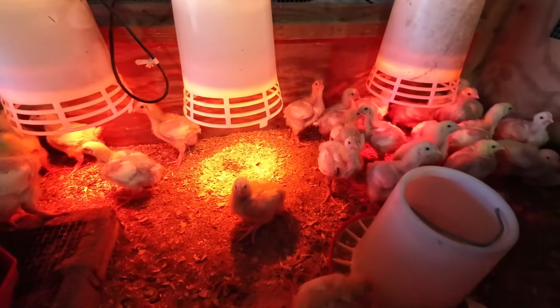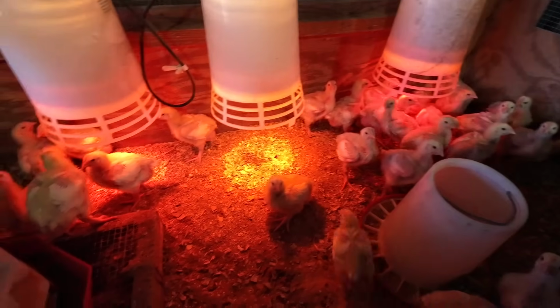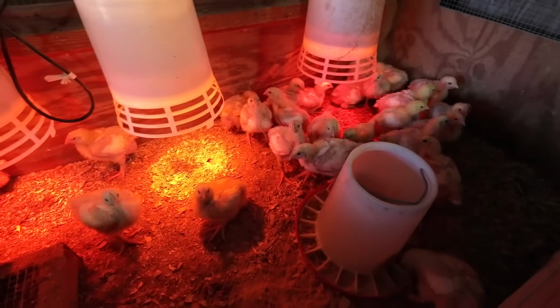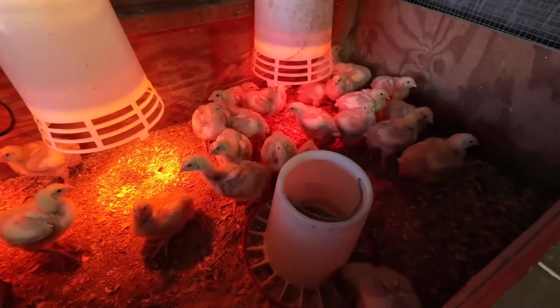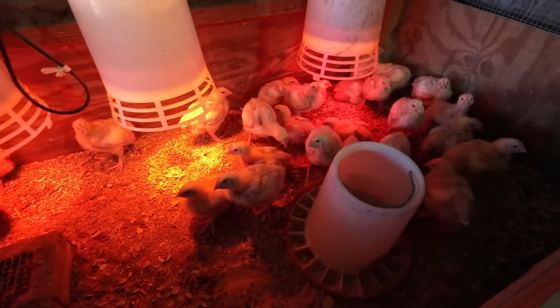All right, here they are. And they are doing really, really good. We got 3 lights on because it got a little cold last night, a little cool today. But we're gonna fill their drinker and their feeders up. But Cornish cross, a little over 2 weeks old now. Barring any catastrophe, we should make it to the finish line with these guys.